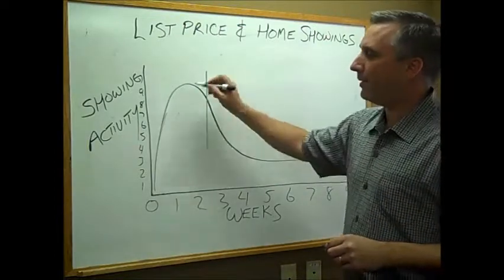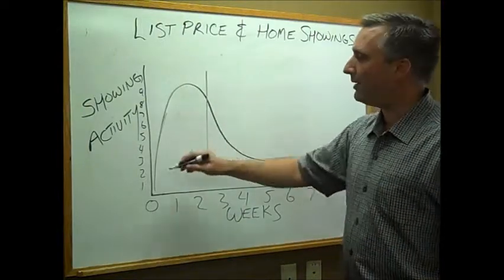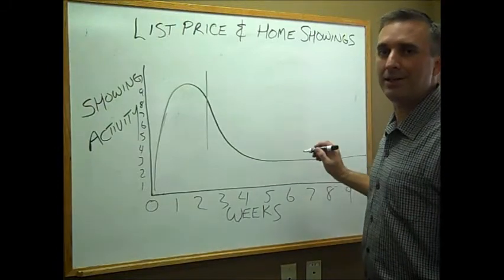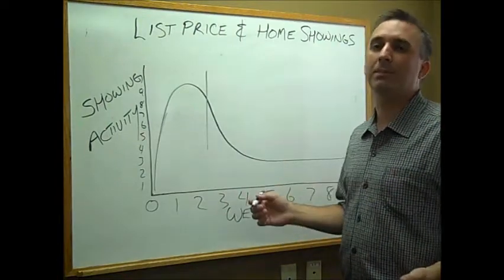So if we're in here with the right price, we should be seeing an offer. Now if we didn't have it priced right, now we're over into here and we're just not getting the activity on the listing that we'd like to have. So what do we do next? We do a little price change. We reduce the price a little bit, to try to perk up their interest again.